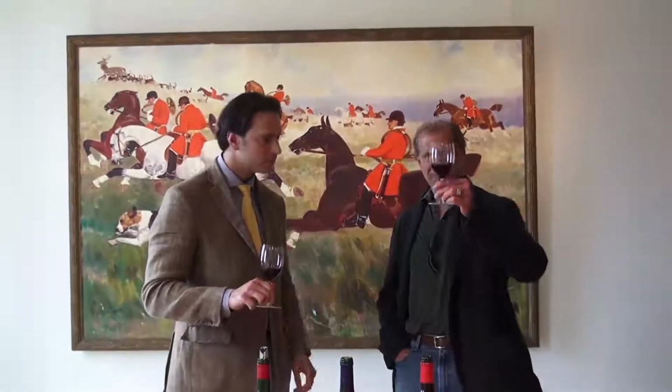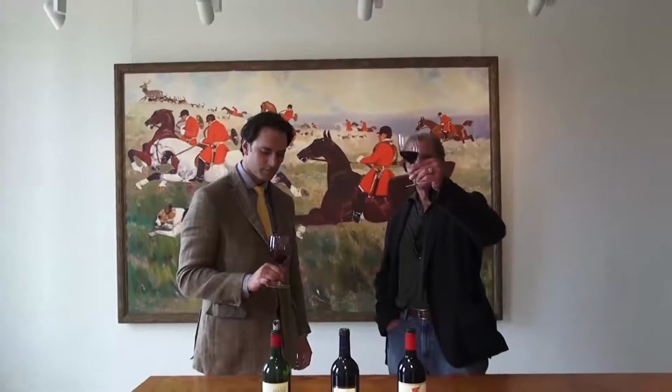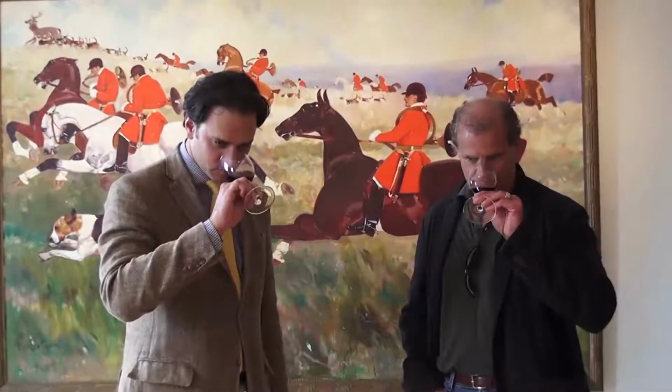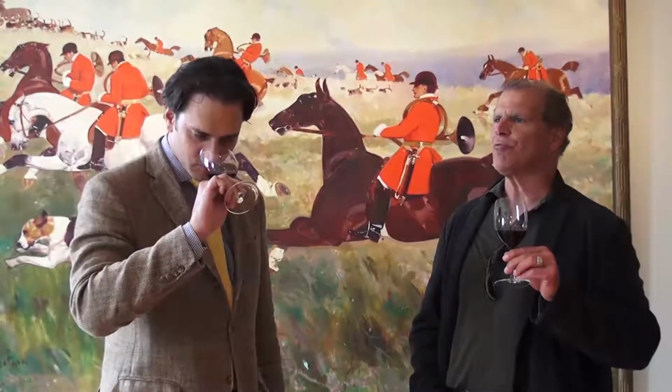Right off, this has a beautiful, dark raspberry look, but you can see through it. It's not so dark that you can't. And on the nose, it just has those gorgeous, fresh raspberry fruits jumping out of the glass.